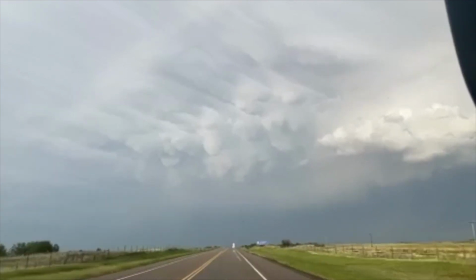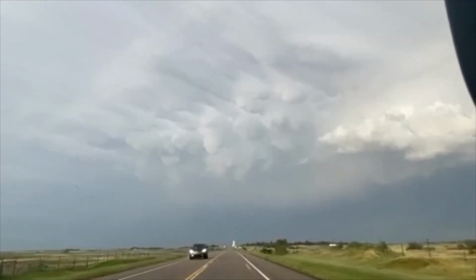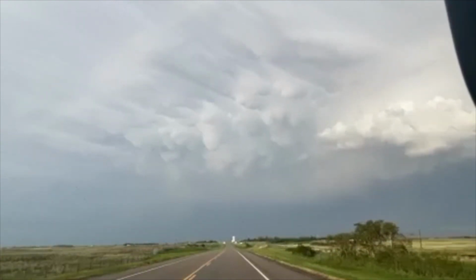After our third tornado dissipated, we followed the storm from behind and were treated to one of the most amazing mammatus displays that I have ever seen.